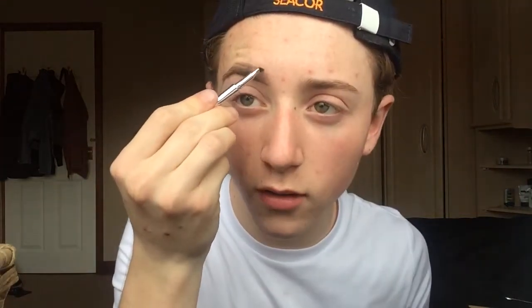I always extend the tail, just so I can sharpen it up with concealer. I'm going to go above my brow, not going all the way to the front, but stopping about here, just so I can get that. That is the outline of my brow. Yeah, I know. Bit much. No one cares. When everyone tells me how to do my brows, it really gets my grill, because they're my brows. So now it looks a mess.